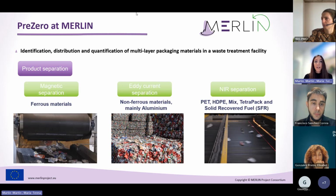Ferrous materials are separated in a magnetic equipment, and non-ferrous material, mainly aluminum, is separated in an eddy current separator. By means of optic separation, we obtain materials like PET, HDPE, mix, Tetra Pak, and solid recovered fuel.